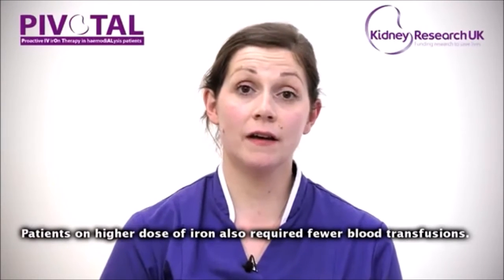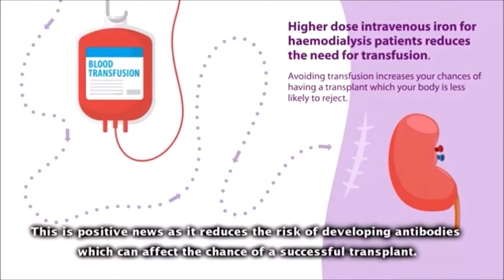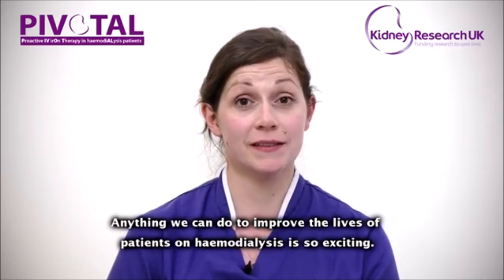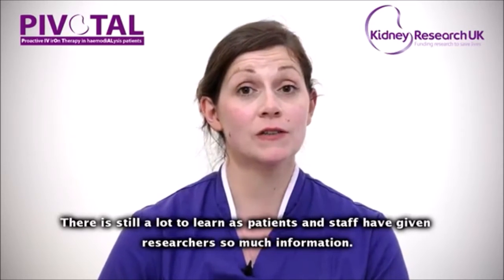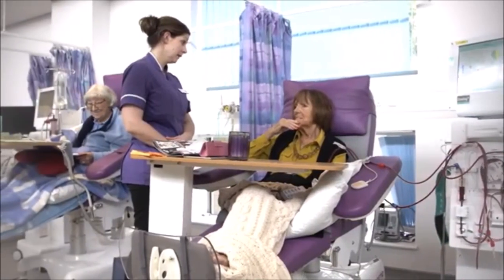Also, patients in the higher dose group required fewer blood transfusions. This is really positive news for patients, as this reduces the risk of developing antibodies which can affect a patient having a successful transplant. Anything we can do to improve the lives of patients who have hemodialysis is so exciting. There's still a lot to learn from the pivotal study, as the staff and patients involved have given the researchers so much information. So watch this space for new updates in the future.